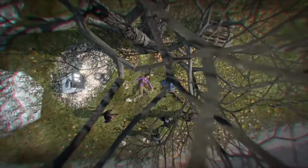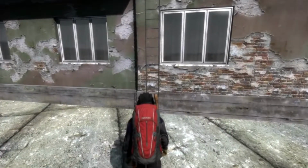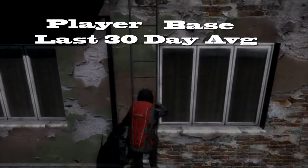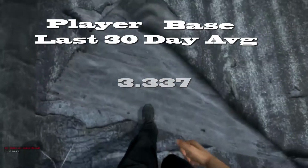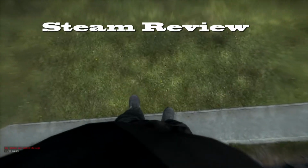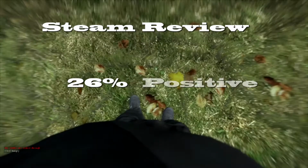But this is a game that relies on a lot of people playing, and some of the servers aren't even that big yet. For those people who are interested in the numbers, here they are. There are 3,337 people playing on average this month. It's mostly negative comments, about 26% positive, so I don't know what to say. It's not really recommended to get this game, but it's still number 8 and still has a fair player base, so maybe if you want to give it a try, this might be the time.